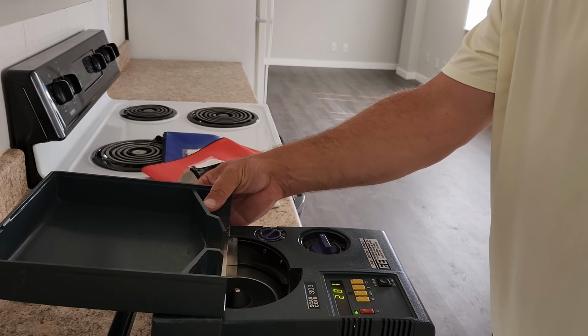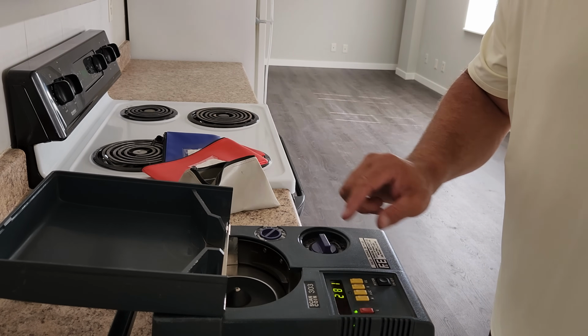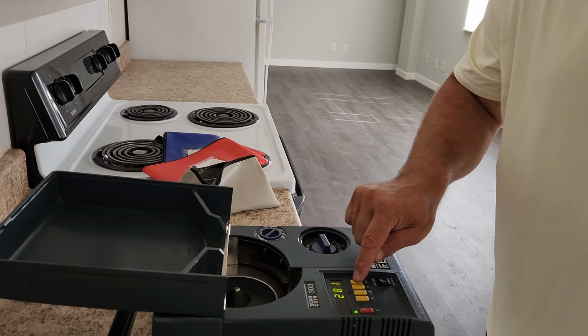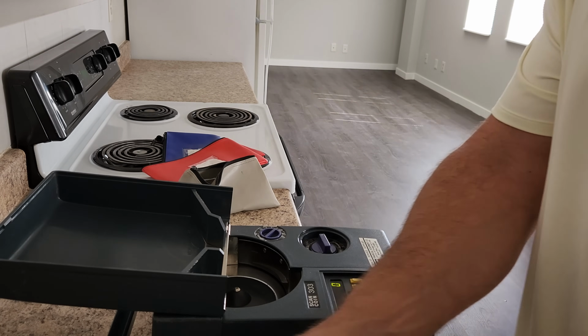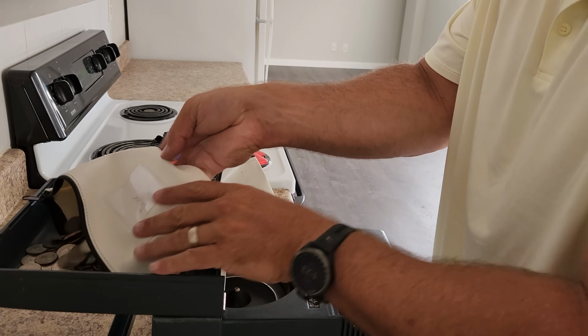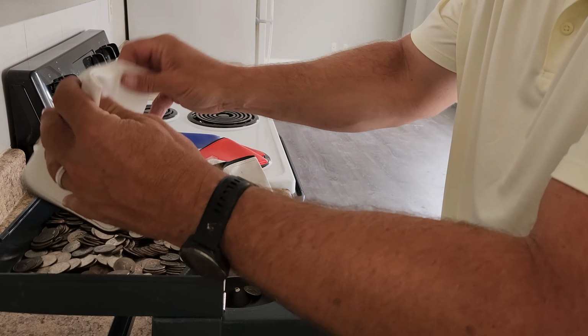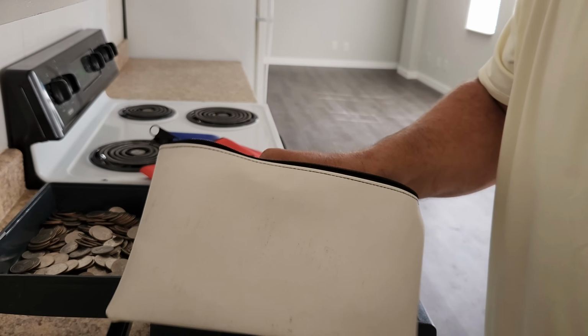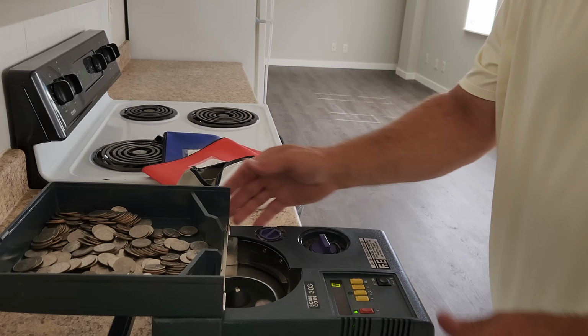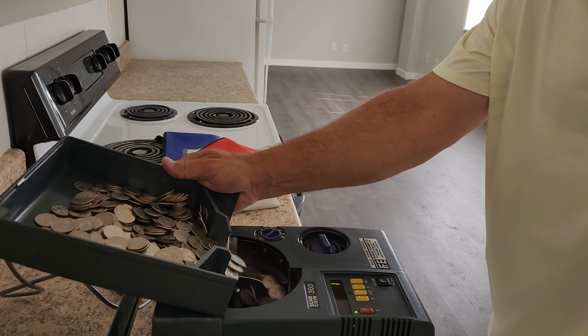$281 from the car wash. That's a good day at the car wash. All right, now we're gonna do the dryer. We'll save the washer for last. Don't forget, I'll have a chart and graph that shows the totals of all these compared to last week's coming up here soon. All right, the dryer.